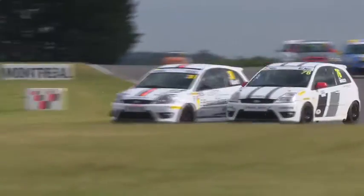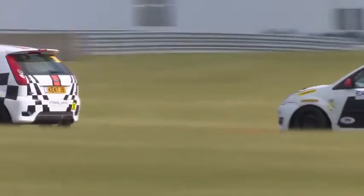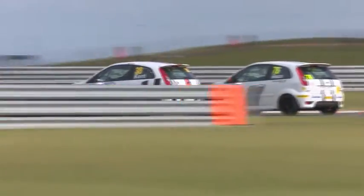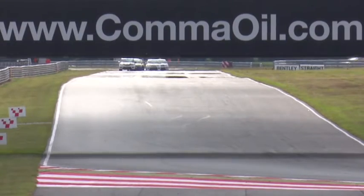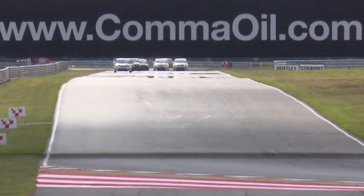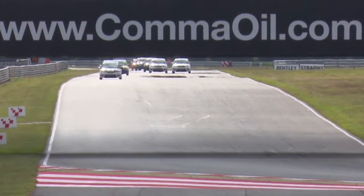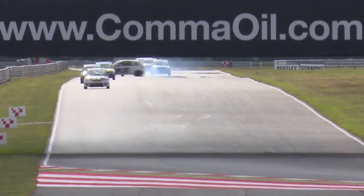and Lewis Kent chasing him, goes down the inside of Carlito Morocco. So Kent passes Morocco, and you can see Lewis Kent's confidence is going up. And this is the view of the cars coming down the Bentley straight. Aaron Thompson still in front. Michael Higgs is starting to try and chip his way through the field.